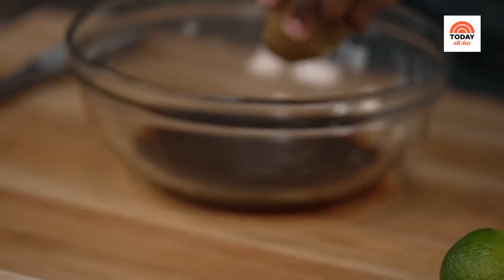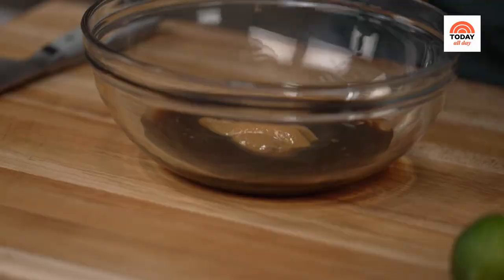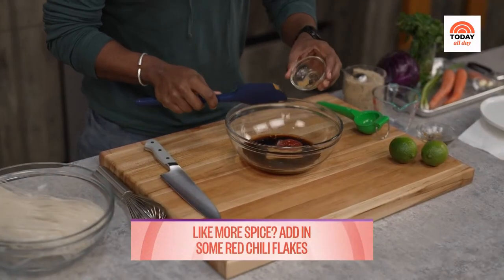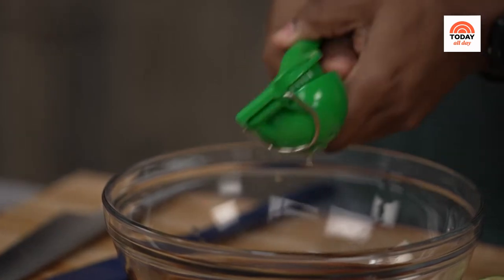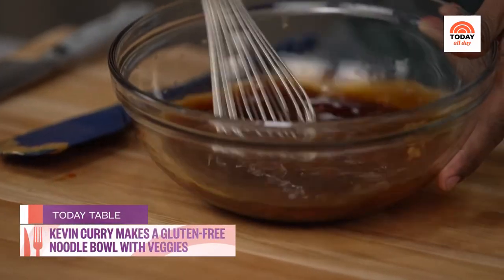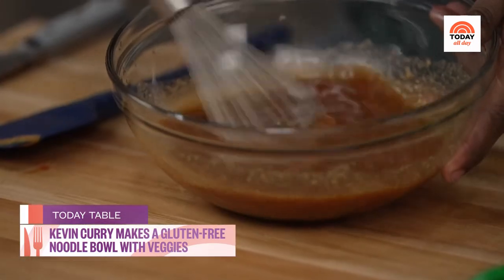Next we're gonna add in some peanut butter. And be sure that you get the all natural peanut butter, not the kind with the sugar in there. And then some red chili garlic sauce. If you don't have this, some sriracha will also do just fine. Then we're gonna add in some lime. Give this a good whisk. You want to mix it up until it's nice and smooth. And if you need a little bit of help, you can put this into the microwave for about 15 seconds.